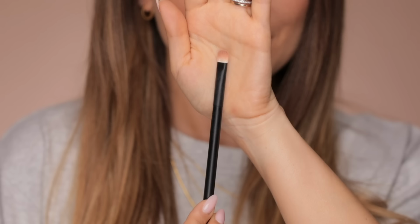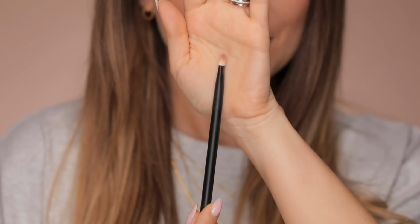I'm so sorry about the next one. I forgot to clean it. This is the Rephr 02 brush. It's a great brush to apply eyeshadow on your eyelids. It's really great to just grab the eyeshadow and place it wherever you want to place it. It grabs the product and applies it beautifully on the eyelids.